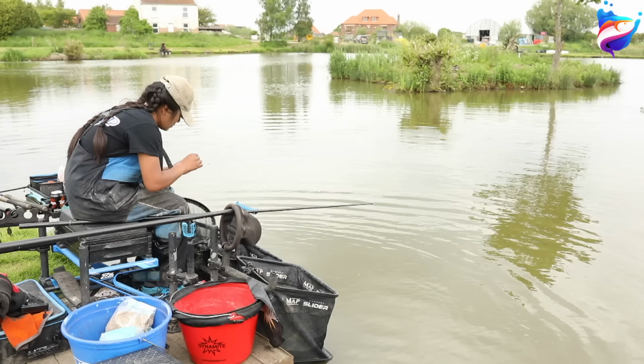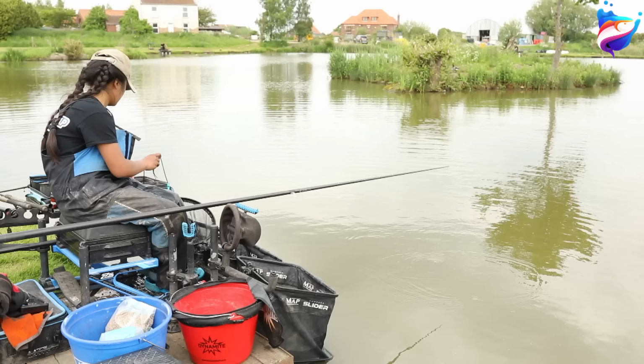Same again, just fish your pellet on the hook, feeding pellet straight out of the bag. Probably feeding about 10 at a time.